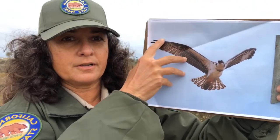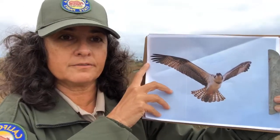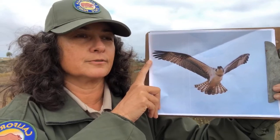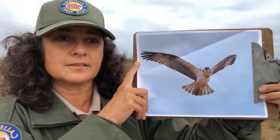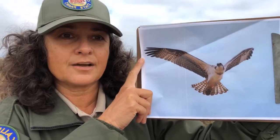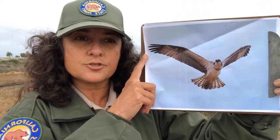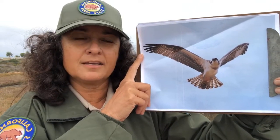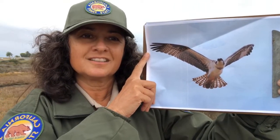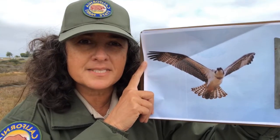Now, this is a bird found all over North America, from Alaska all the way over to New England, from California to the East Coast, from Canada down into Mexico, but in particular habitats. And Tijuana Estuary and South San Diego Bay are excellent local areas to find osprey. Anyone seen an osprey before? Sorry, I didn't want to miss any thumbs up.